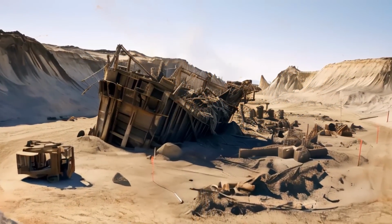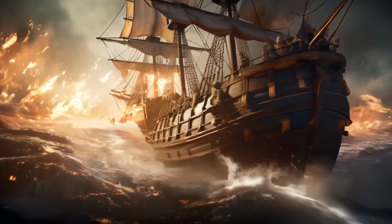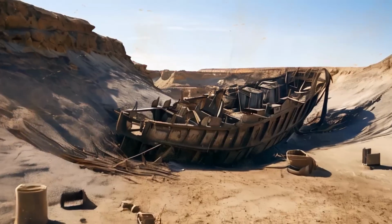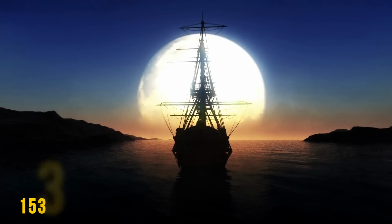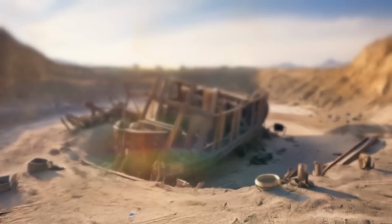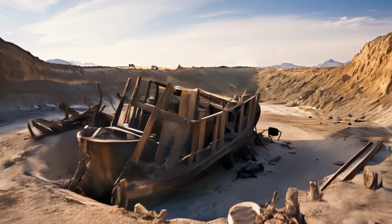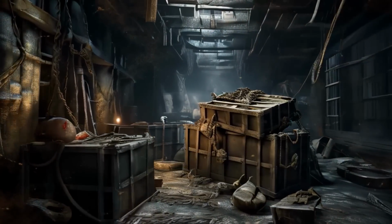Geologists found an older vessel in the hot desert of Namibia in 2008. This ship sailed back in the days when pirates scared sailors on the seas, and now it's inside a dried-up lagoon. The ship sailed from Lisbon in 1533 and disappeared with the crew near a small diamond mining town. After almost 500 years, the hull had been badly damaged.